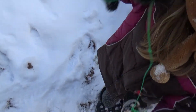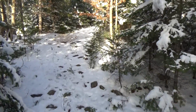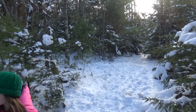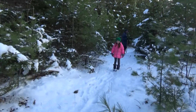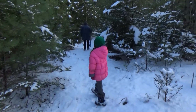Yes, they're going to be off cold beeps. So we'll just carry on back up the way we came and we'll go and take a walk up to the other trail. So we've just got up to the top of the second trail there and we're just going to head up through this. This is the main forest trail that we use, and I'll just bring you along with us.